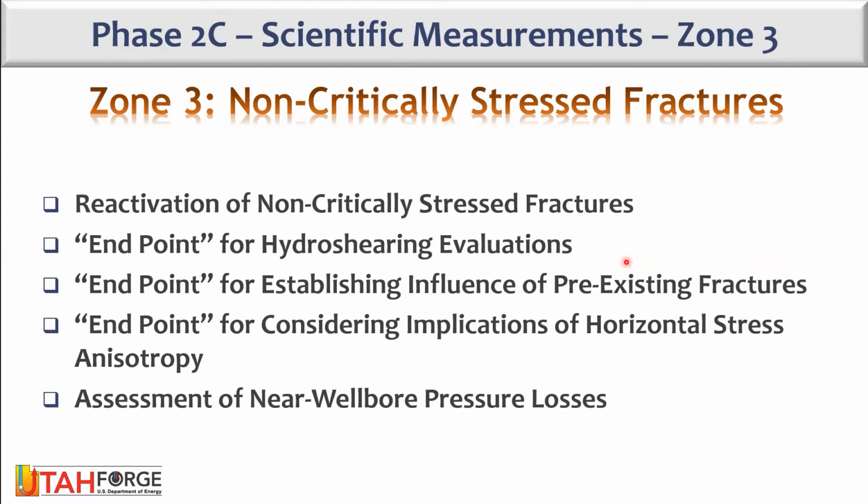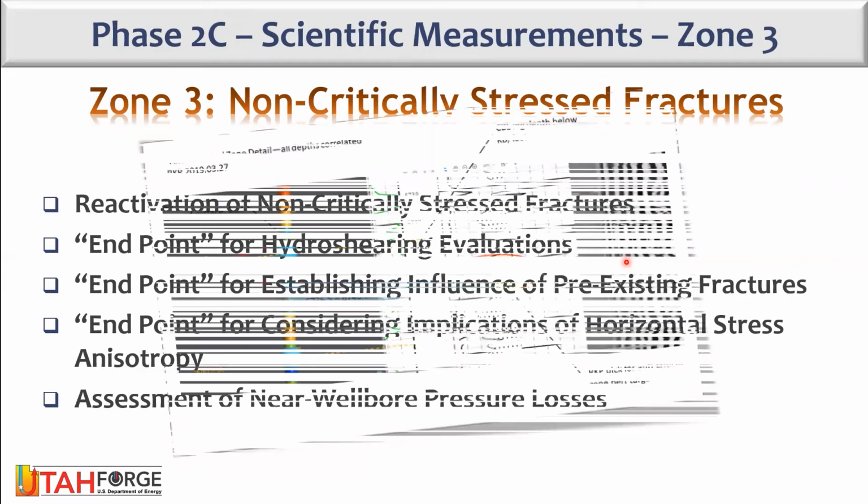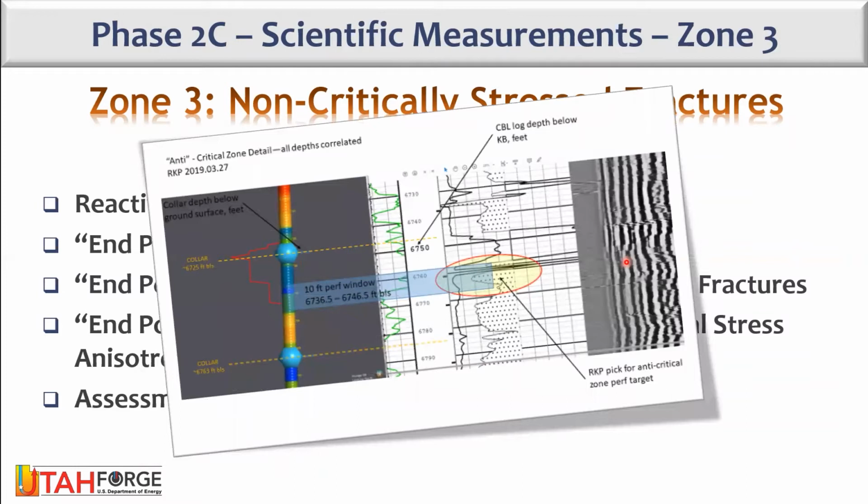Zone 3 was the zone that we'll call them non-critically stressed fractures, or I sometimes call them anti-critically stressed fractures. And indeed these were. And we picked this zone once again on decent cement bond. It's probably not quite as good as what we had in the previous case, but this was a foam cement that was behind here, so it's sometimes difficult to tell.